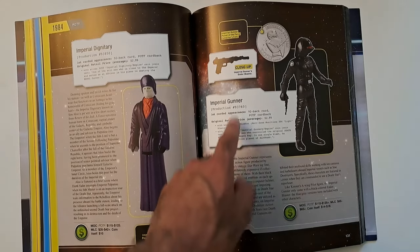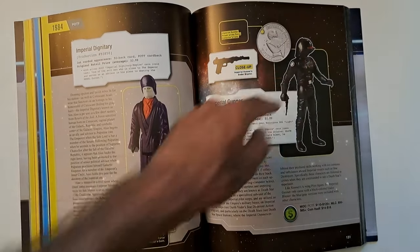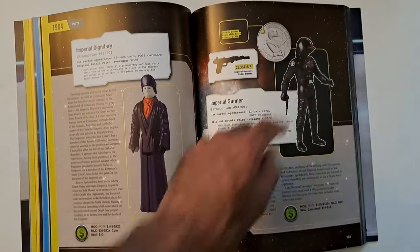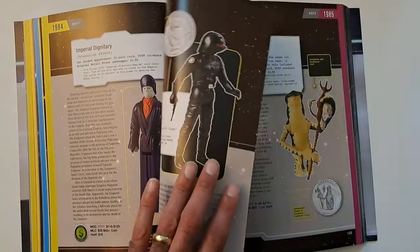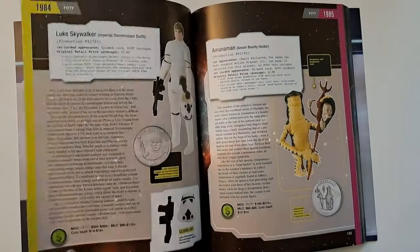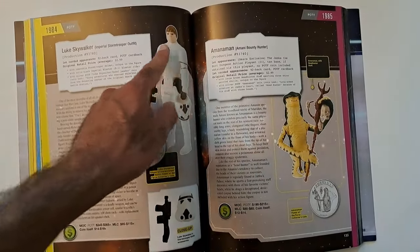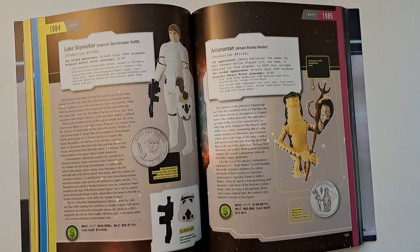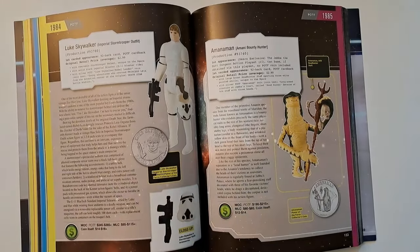Here's Imperial gunner, comes with a gun because he's a gunner. I like this helmet with the underbite here. That's his coin. Looks like a bishop in old chess pieces. Luke Skywalker with a big chunky head. Imperial Stormtrooper outfit. That's his coin. That's his gun. An old classic gun. And the helmet you can remove.